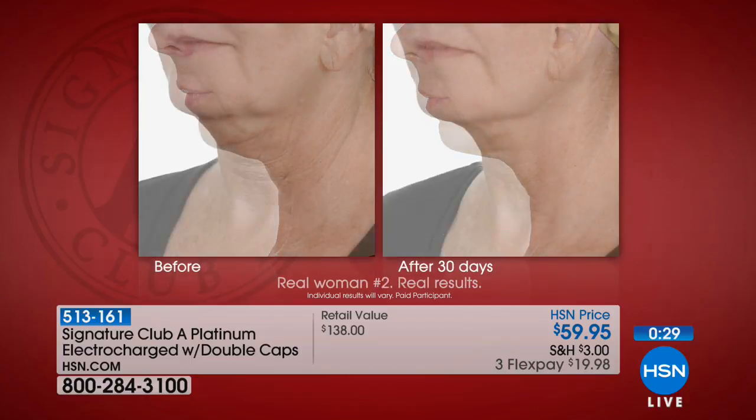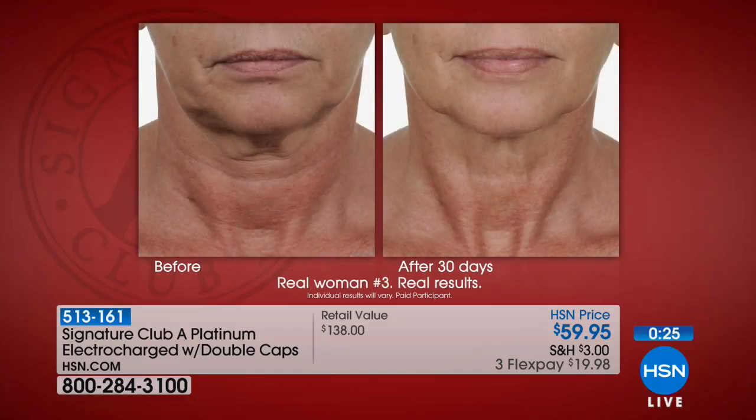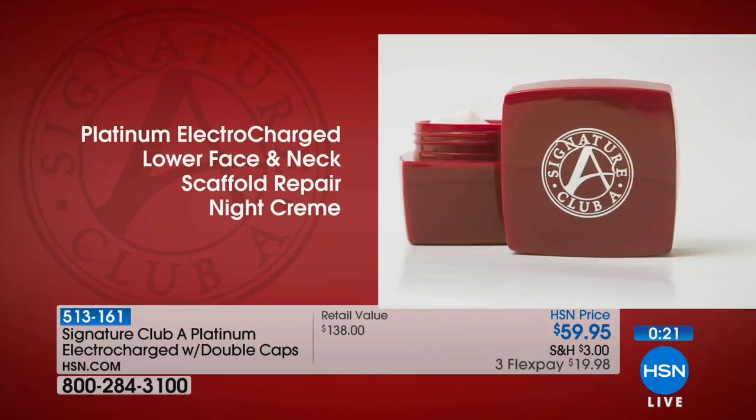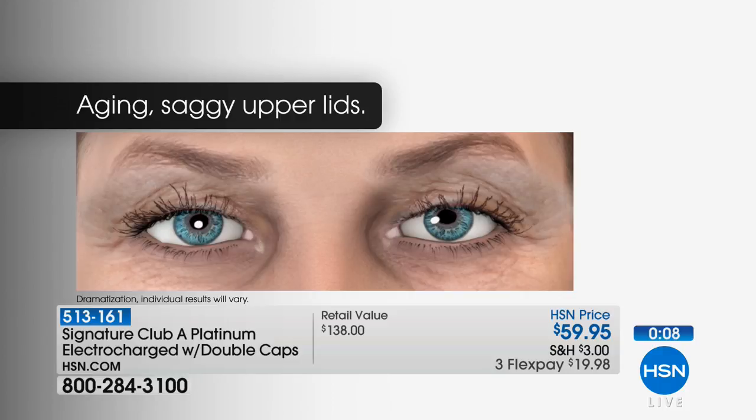Wow. These are a totally different concept than using wrinkle creams. You are seeing lifts to the neck area. Now, I would love to, I don't know if we have a moment to show some of the eye pictures. Okay, we're gonna show those. We have about a minute left to shop here. We're going a moment past the clock, but I'll remind you, two of the capsules, you're getting the eye lift and you're getting the neck lift.